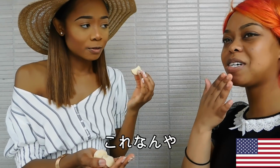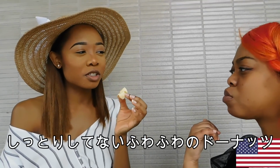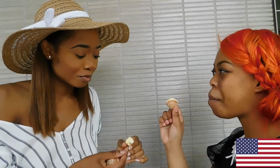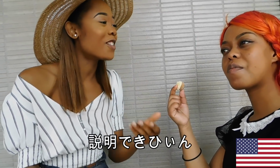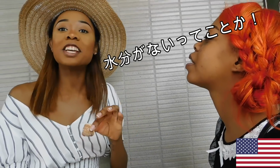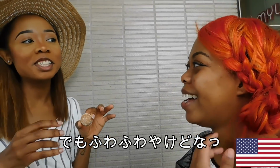It reminds me of a donut. A fluffy donut but without the moisture. It's still moist, but not as moist as a donut. And it's really light. This is good too. It reminds me almost like a mix of cereal and donut. It's very soft, I don't know how to describe it. It's really fluffy because of the dehydration. Because it's dry. But it's still fluffy.